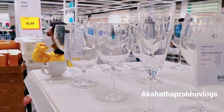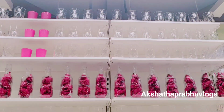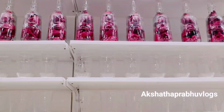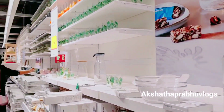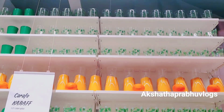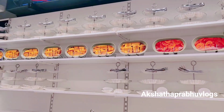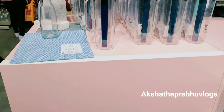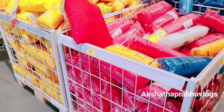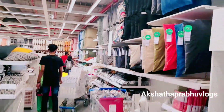Here you can see the crockery items and the glass items, which are again at very affordable prices. The IKEA store is a very huge store, so be prepared for a long, tiring day. Again, lots and lots of varieties of options you can find here. Here you can see the pillow section, which are extremely soft, which gives your living room a unique look.